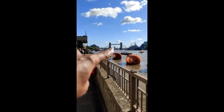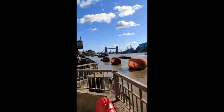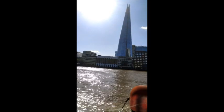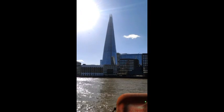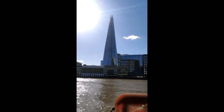This bridge is going to get open. When the ship comes, it will open and afterwards it will be closed. This is the tallest building of the London. It's called Shroud Building.